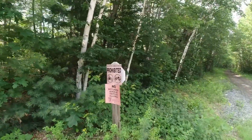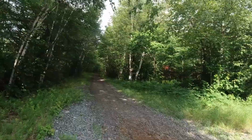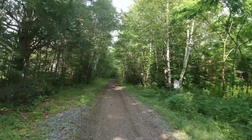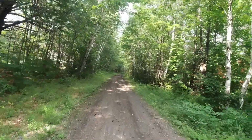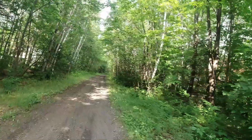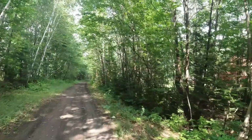Alright, so apparently I was mistaken about this trail. There's actually no ATVs allowed on it. It's non-motorized vehicles only. I don't have to worry about getting run over by an ATV. It's only ATVs allowed in the wintertime. They say they're allowed in winter use only with snow cover, according to this sign. So, I don't have to worry about that too much. Okay. Well, that's good. I have been hearing ATVs around the area though, so I wonder where they're riding.